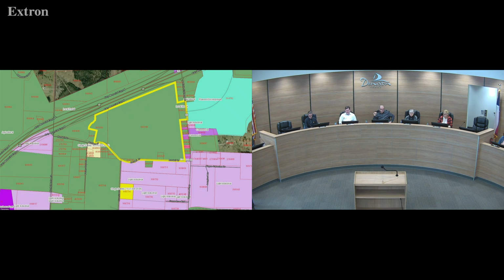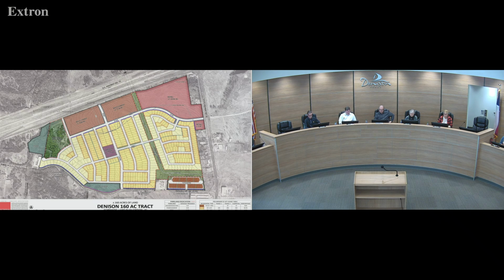Anyone else? Mr. Chairman, I'd like to just clarify something. On Randall Drive, my understanding is that the Public Works Director is going to require a traffic impact analysis whenever we start platting and civils are under design and have been submitted. That traffic impact analysis may show that improvements to Randall Drive may be necessary. My assumption is that there might be an upgrade to Randall, but without that analysis, it's difficult to make that determination right now.